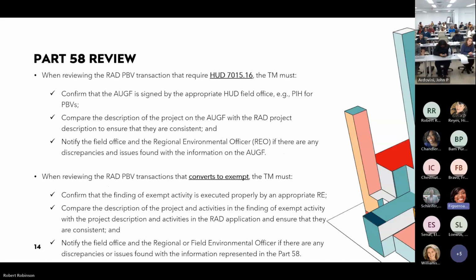Okay. When reviewing the RAD PBV transaction that requires that form, here are 3 things that the TM must do. You have to confirm that it's signed by the appropriate HUD field office. Compare the description of the project on that authority to use grant funds with the RAD project description to ensure that they are consistent, and then notify the field office and REO or the regional environmental officer if there are any discrepancies and issues found with the information in that form.